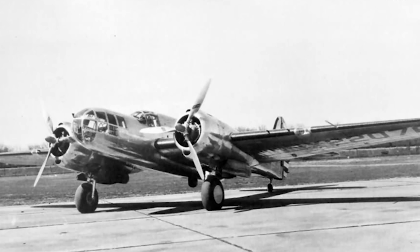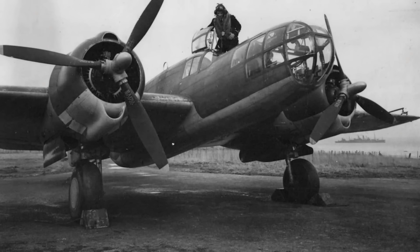Now, supposedly, this engine was chosen over newer, more powerful designs, such as early examples of the Wright Twin Cyclone, because the focus was on low-altitude performance. However, sources do conflict on this reasoning, and some state that the engine choice was more a financial decision rather than a performance one. The XA-22 was designed to be operated by a crew of 3.